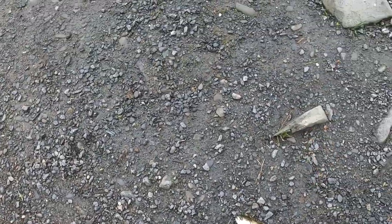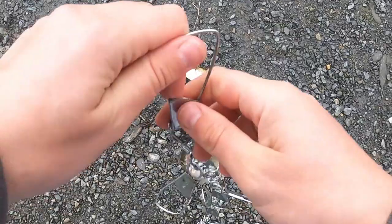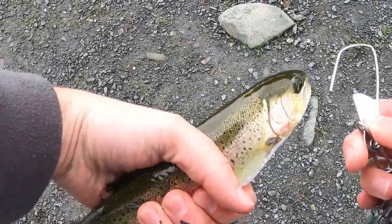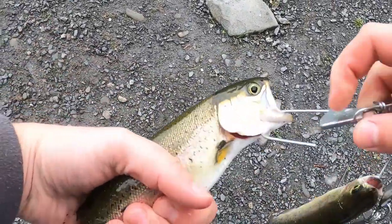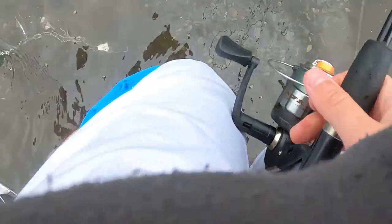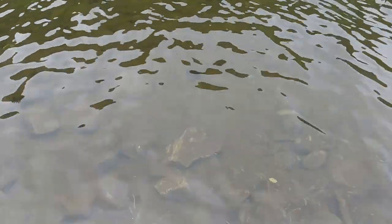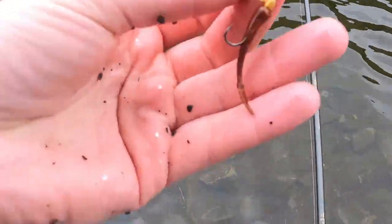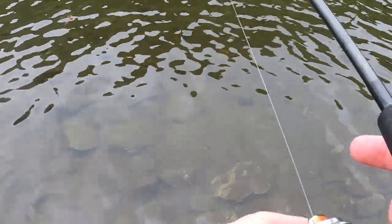That's a very skinny trout, but nonetheless, it's a rainbow trout. Another stocker. I think I might have figured him out a bit. I really don't think that these trout are fish eaters. I was throwing all different sorts of lures, spinners, spoons, nothing. As soon as I threw this little guy, a little jig head with a worm body, it was seconds that bobber went down.